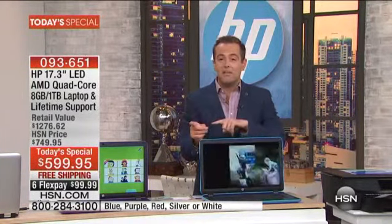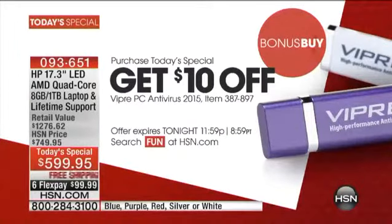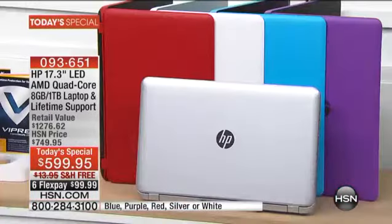A couple other things to let you know. First of all, our bonus buy. If you buy this, make sure you protect your laptop. Get $10 off our best-selling Viper. And then let's get really serious with the colors, because we have 5 beautiful colors to choose from right down front. You can choose the beautiful red. There's a sleek white. Everybody loves that sky blue, that fun purple, or the sleek silver.